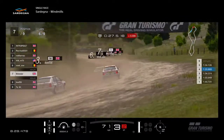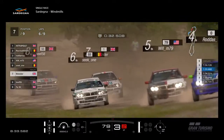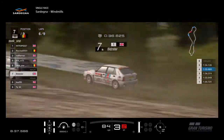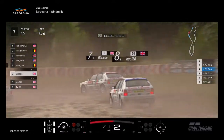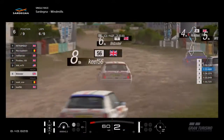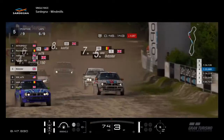Bidster and Keith at the back now. Seat one's made his way into 6th. He says, "Aha! I've finally broken into this group. I've finally found a way to open that blooming door." And he's done it, but Bidster going for a wide line to get a faster line out of the corner, and he's doing so. Cuts back to the inside, gets a good run. In fact, he gets that much of a good run, he's passing the others as well.